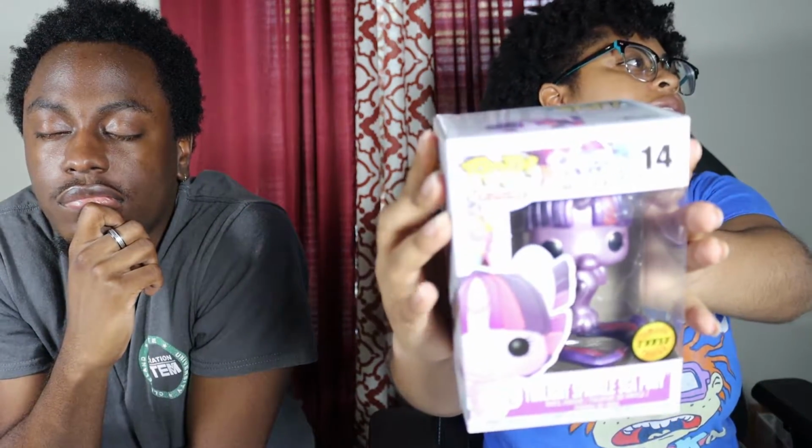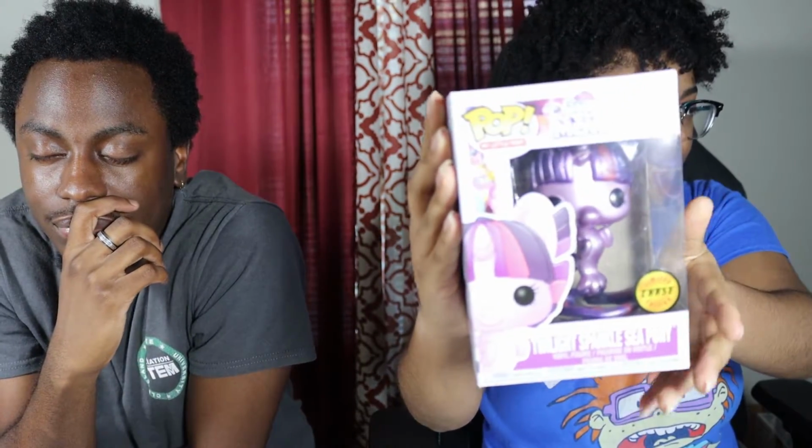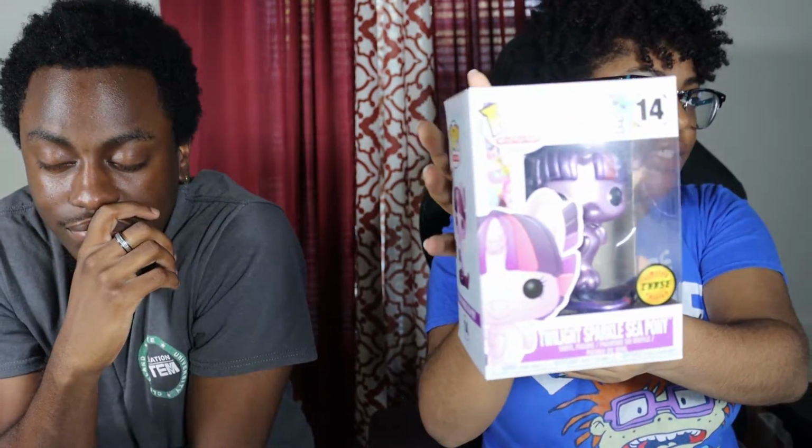Is this a pop protector? No, I don't think it is. Okay, so this is the side. Alright. Okay. What is it? Hopefully it fits the collection, you know? Oh, boy. It's always a plus, even if it's not a very valuable pop. It's always a plus if it fits the collection.